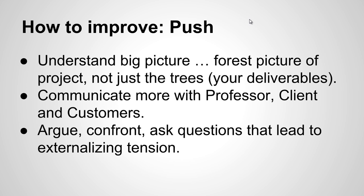This is where you're going to disagree with your professor more than anything. The characteristics of people that can push a project forward: read everything. They understand the big picture. They read between the lines of the problem statement. They communicate more. They talk more with everybody, with the professor, with their group mates, with the client, with the customers. And they're aggressive. They argue, they confront.